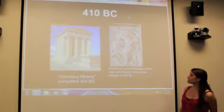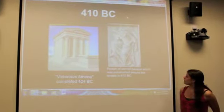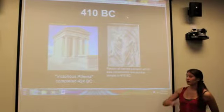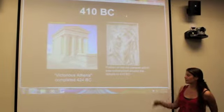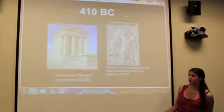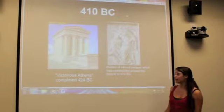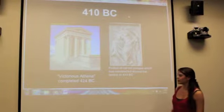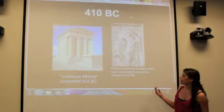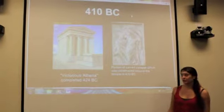when the famous carved parapet was completed, which was a fortification wall around the temple, and this was to express the determination and hope for final victory. And the building was called Nike Athena, which means victorious Athena. So this all shows how this temple expressed the determination for victory.